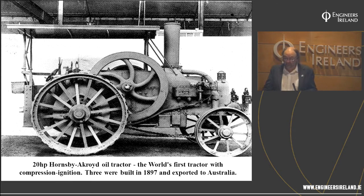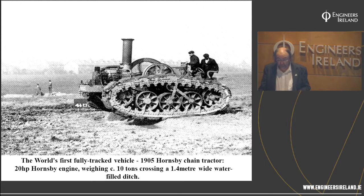They produced the world's first compression ignition tractor, which, as you can see, owes a lot to the traction engine of the time. I don't know what they used for a clutch, because they would have had to have something, but I don't know what it was. They also produced the world's first fully tracked vehicle. And here's one with a 10-ton vehicle crossing a ditch on their experimental farm. And they sold this idea to the company who became Holt and Company, who became Caterpillar.